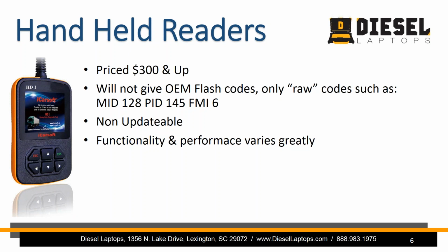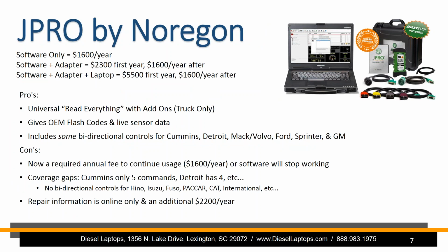So there can be a great variety in those little handheld guys. So moving on up in the world, let's talk about JPRO. JPRO was one of the very first ones in the market to come out with a universal program that would connect to pretty much anything.